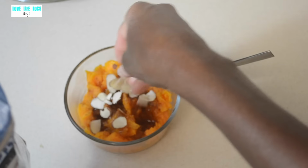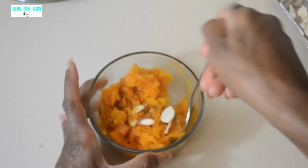Remember that healthy hair does not start at the salon. It doesn't start in front of the bathroom mirror. It starts with what we consume.